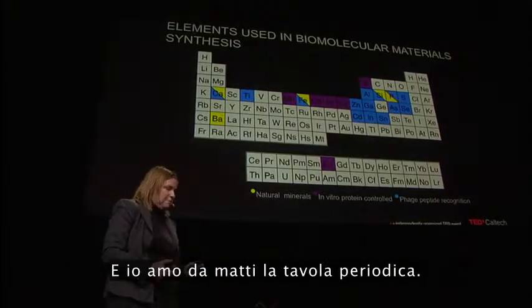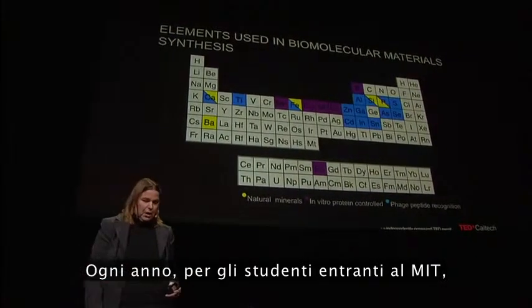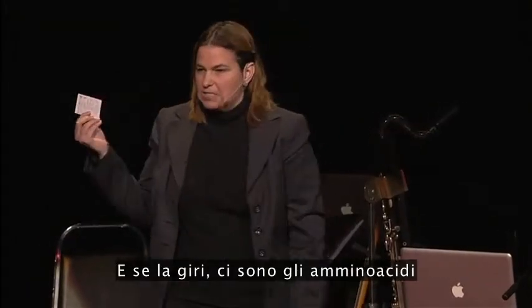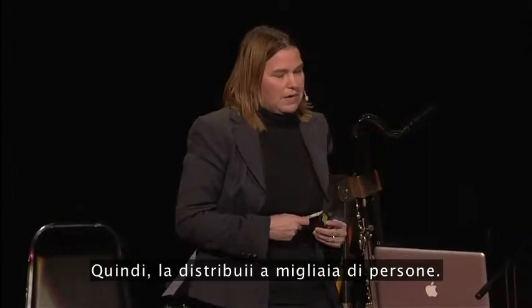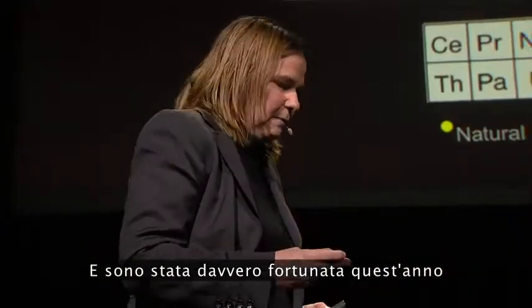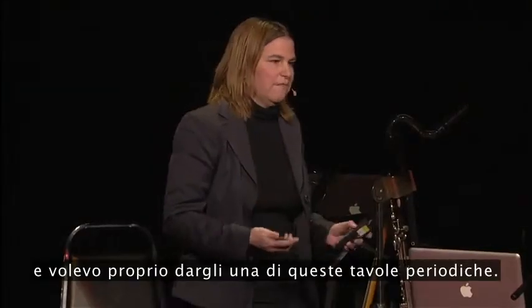And so here's the periodic table. I absolutely love the periodic table. Every year for the incoming freshman class at MIT, I have a periodic table made that says, "Welcome to MIT, now you're in your element." And you flip it over, and it's the amino acids with the pH at which they have different charges. And so I give this out to thousands of people, and I know it says MIT and this is Caltech, but I have a couple extra if people want it. And I was really fortunate to have President Obama visit my lab this year in his visit to MIT, and I really wanted to give him a periodic table.